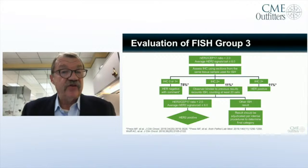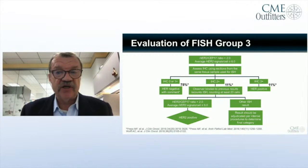And similarly for this group, with a ratio less than 2 and average HER2 copy number greater than 6, the majority of cases are 0 or 1+, about 3/4 of them in our studies. The IHC 2+ and 3+ are about equally divided for the remainder. And in our hands, we consider this particular group to be a mixed group of breast cancers containing at least 2 different groups, one that's amplified and one that's not amplified.